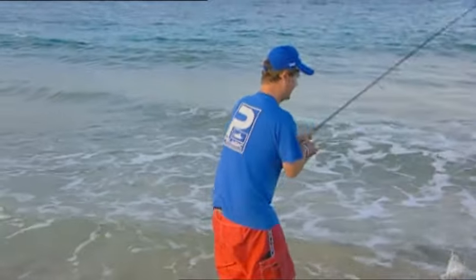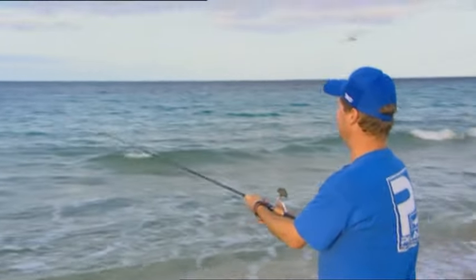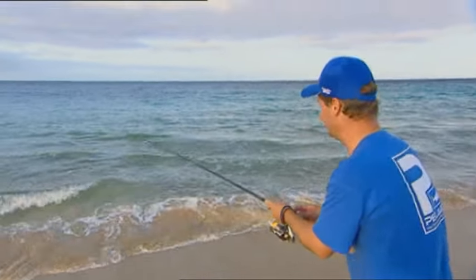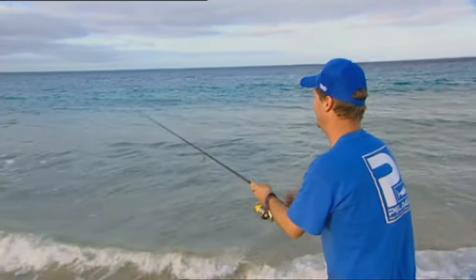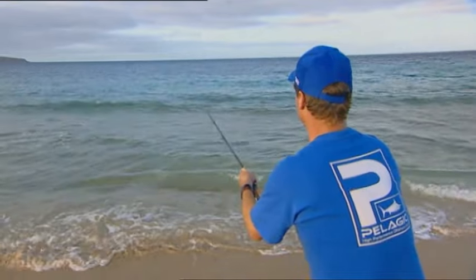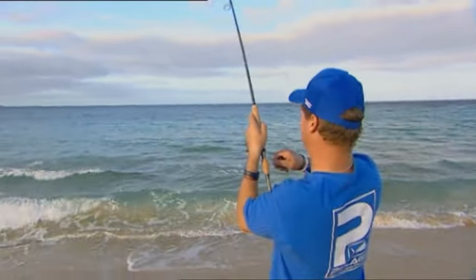Okay, away he goes. And that is about to land right in the middle of about 5 tonne of salmon. I'll let it sink a bit. Oh, let it sink a bit. And wind. Gotcha. And these are big fish.